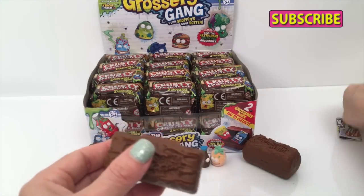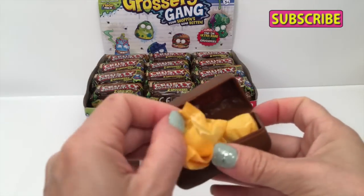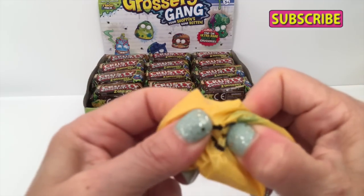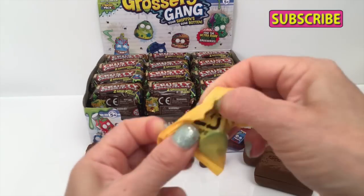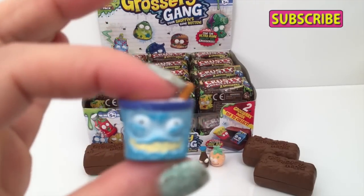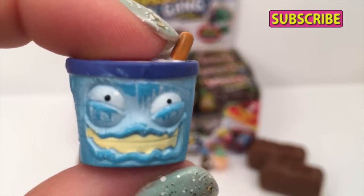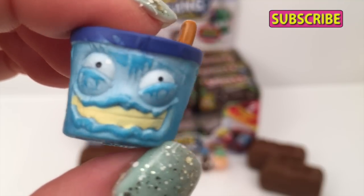Hey! See, two more blind bags. Oh, do I love blind bags? Yes, I do. Oh, where are the scissors? There we go. Oh, I think this one is part of the frozen ones. Its name is Ice Cream. And it belongs to the Baldi Frozen team.